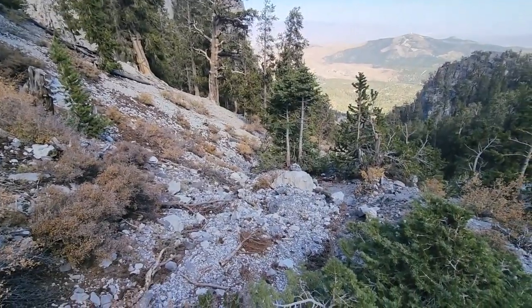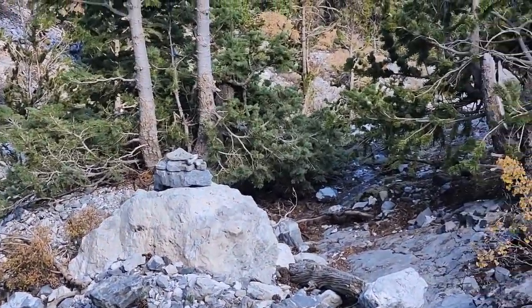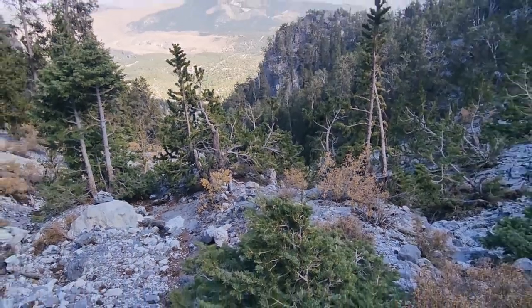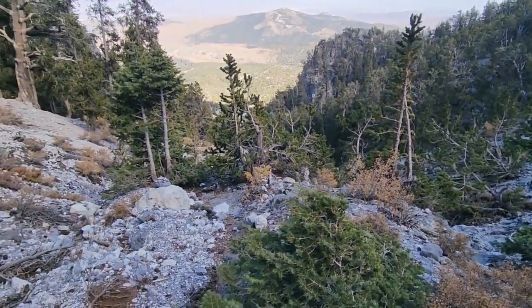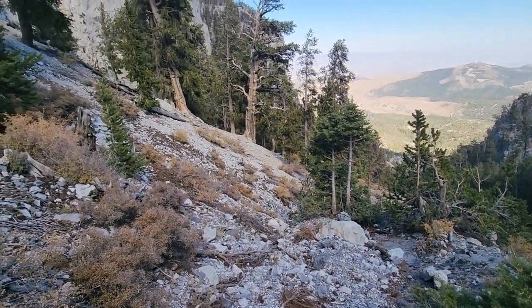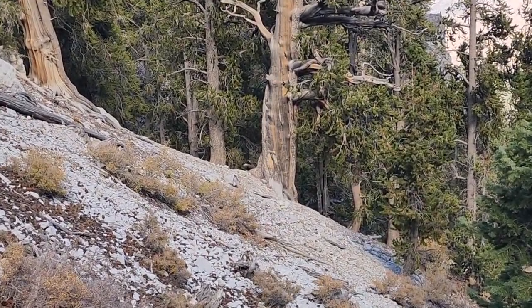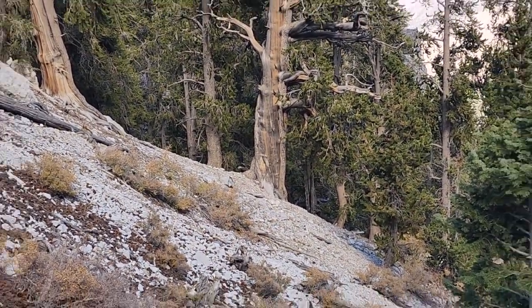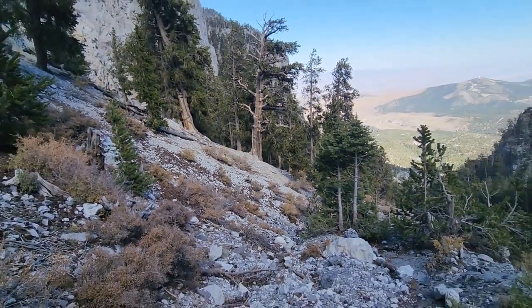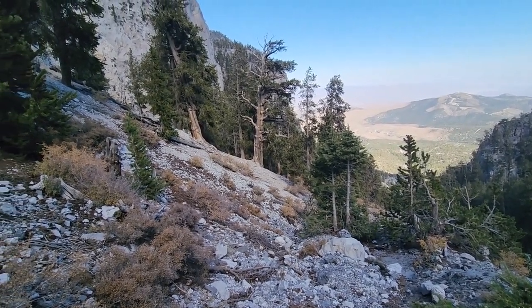Okay, here we are at the cairn. I had visions of missing this and heading down in this direction and looking over the edge of that pour over, then having to backtrack, but no, here's the cairn. And what I need to do is circle around the left edge of this tree and then down the slope to the lower portion of this gully.